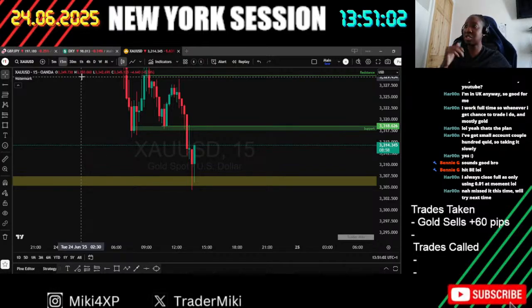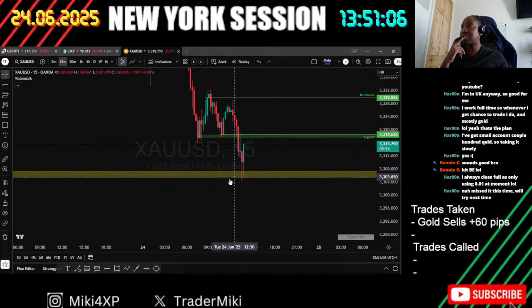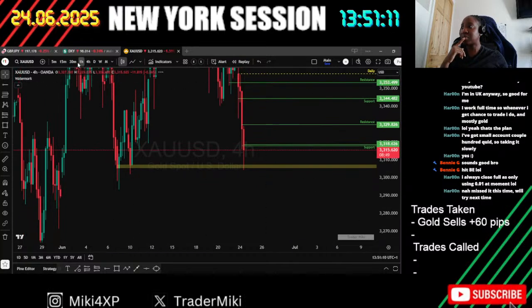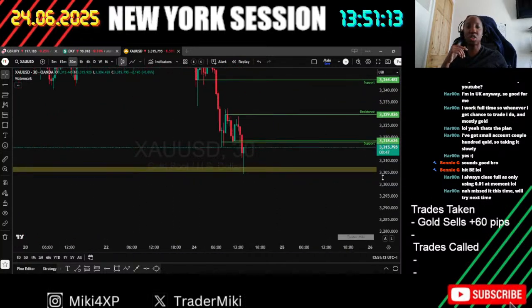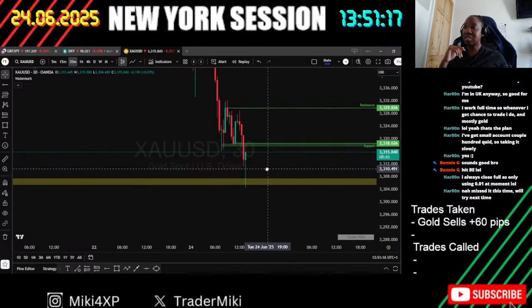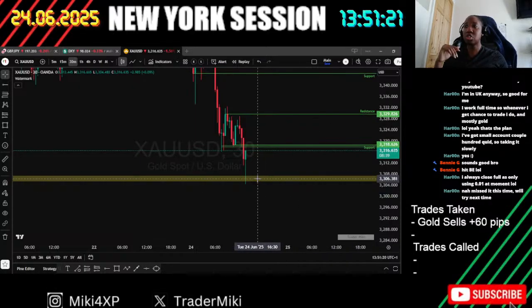Oh, look at that. This support is really... I knew there was going to be a pullback from this level right here. I'm so glad I got out, man. So glad I got out. But again, like I said at the beginning of the stream, the target for the sells was always 33.06. Anything below that is a bonus.